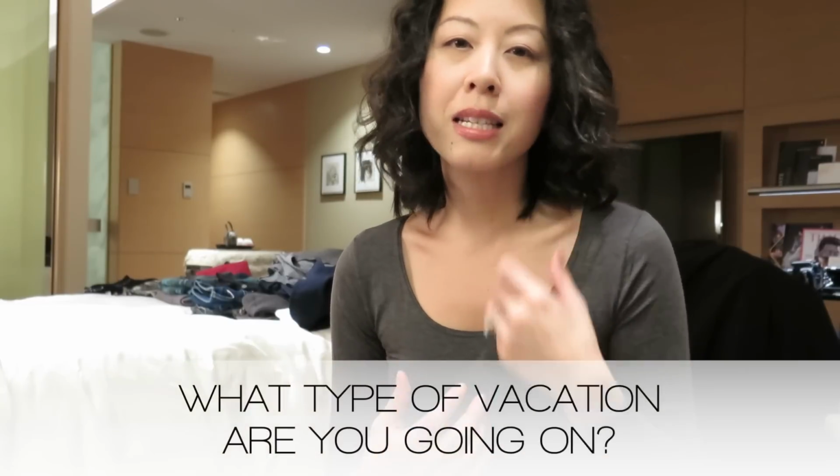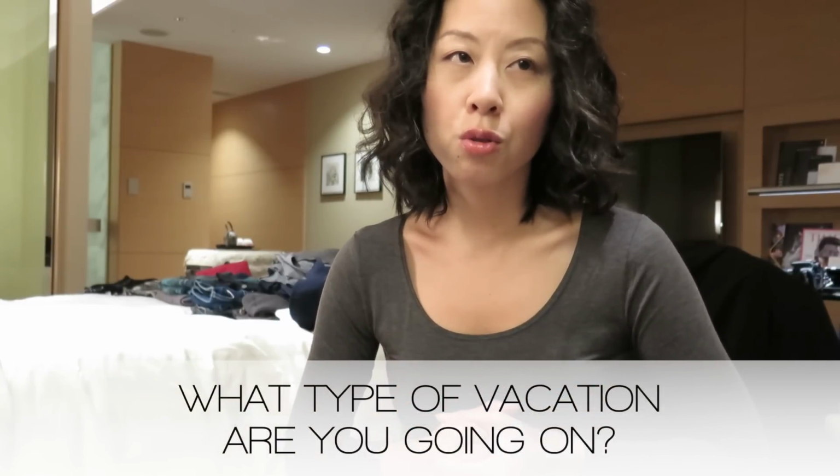Depending on the location you're going to, what you pack is going to be very different. For example, what I bring with me to a beach vacation, like if I'm going to the Dominican Republic or maybe to Cuba or even Hawaii, that would be very different from what I would bring for a 2-week trip to, say, Paris or to Japan in this instance. What you pack is going to be very different for different types of vacations.